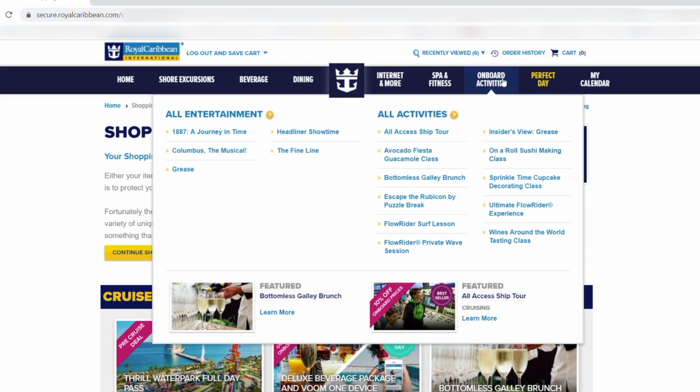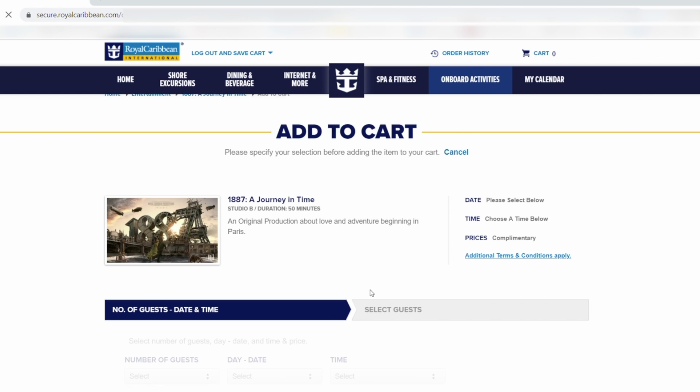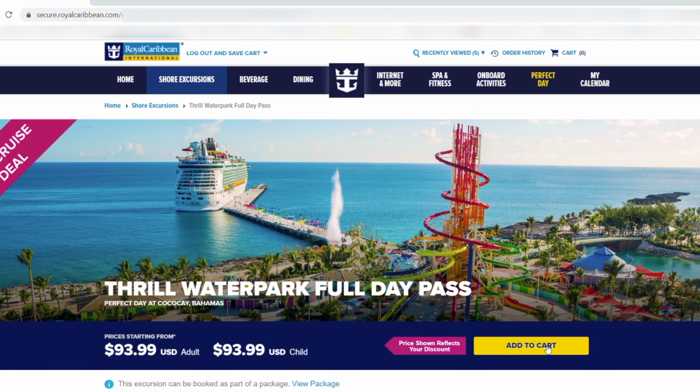Number 1, I am spending lots of time browsing and planning in the Royal Caribbean Cruise Planner, like I'm sure you are too. At first, I was a bit overwhelmed by the different options and packages, but I'm starting to figure it out. So far, we've booked our shows, which was super easy to do, and we've reserved our water park passes at Perfect Day at Coco Cay.